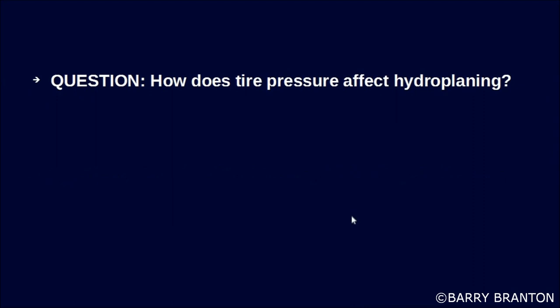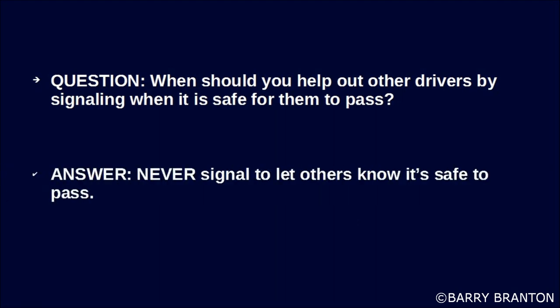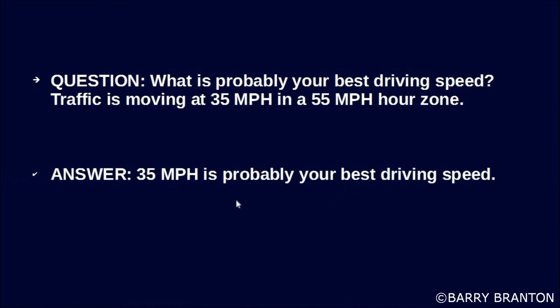How does tire pressure affect hydroplaning? Hydroplaning is more likely to occur when tire pressure is low. When should you help out other drivers by signaling when it is safe for them to pass? Never. Never signal to let other drivers know that it is safe to pass. What is probably your best driving speed? Traffic is moving 35 miles per hour in a 55 mile per hour zone. 35 miles per hour is probably your best driving speed.